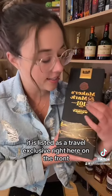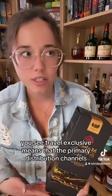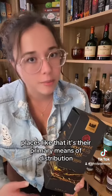First off, travel exclusive and airport exclusive are different things. This is Maker's Mark 101. It is listed as a travel exclusive right here on the front. That does not mean that it is exclusive to the airport that you're in. But it's also not necessarily a marketing gimmick. You see, travel exclusive means that the primary distribution channels are places of travel. Airports, train stations, ferries, on the plane, places like that. It's their primary means of distribution.